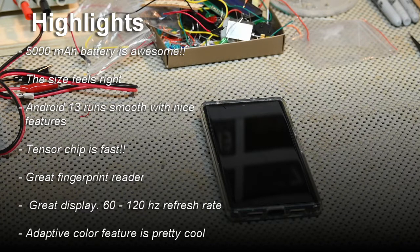And I think they are upgrading that chip for the Pixel 7 that's coming out in October. I'm not going to get that phone, obviously. I just got this one, but I like to read the reviews on that. Again, the fingerprint reader was fantastic, and the older reviews said it was horrible, but that's been fixed for sure. The display looks great. The refresh rate goes from 60 up to 120 hertz.